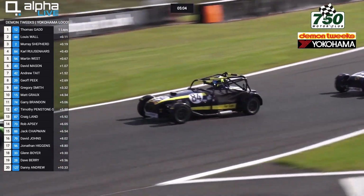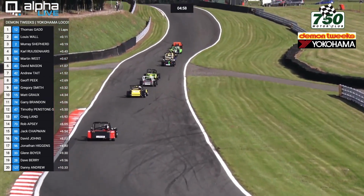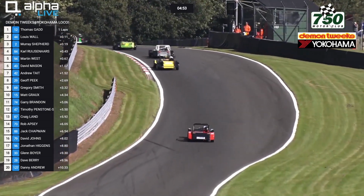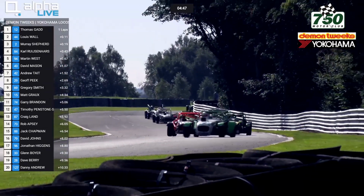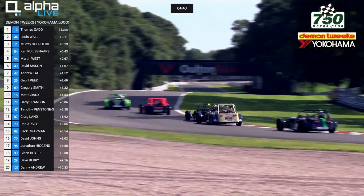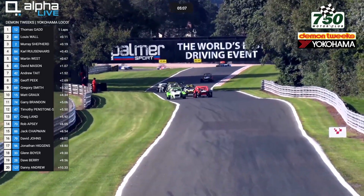Out of the second part of Hislops, and then through the right-hander at Knickerbrook they go, climbing up Clay Hill, where the circuit does narrow quite dramatically at that point, and then they'll head under the pedestrian bridge and then up towards the right-hander at Druids. In the woodland section there's a move here that can be made if you're brave. Lou Wall was thinking about it there, and you've still got Rusinard there in 3rd, and now Martin West in 4th place. Looks like he's going to attack for 3rd place down towards Lodge.